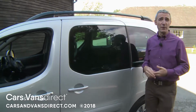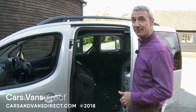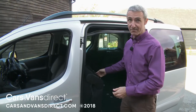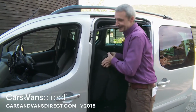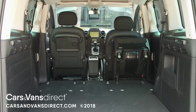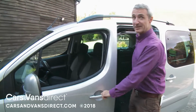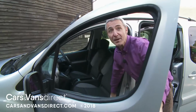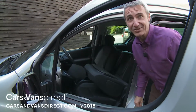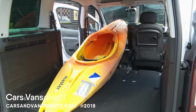If you're in a removal van state of mind, then you've the option of taking out these second row seats completely, assuming you're strong enough of back and you have a garage to store them in. Do that, and the potential load space of 3,000 litres means your Partner Teepee could swallow 4 washing machines. And you can release even more space if you flatten the fold forward front passenger seat, something that might enable really long items to be carried. A kayak, for example.